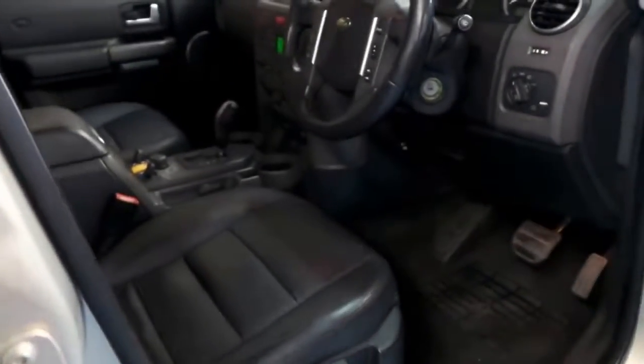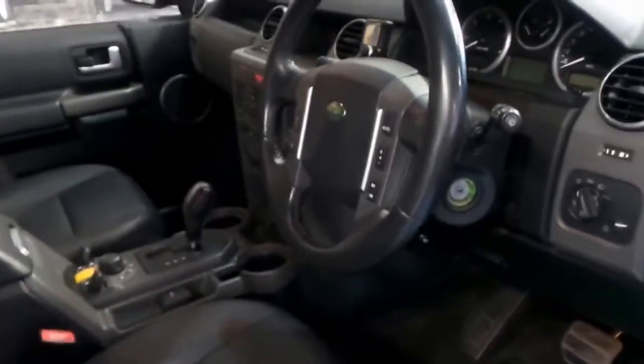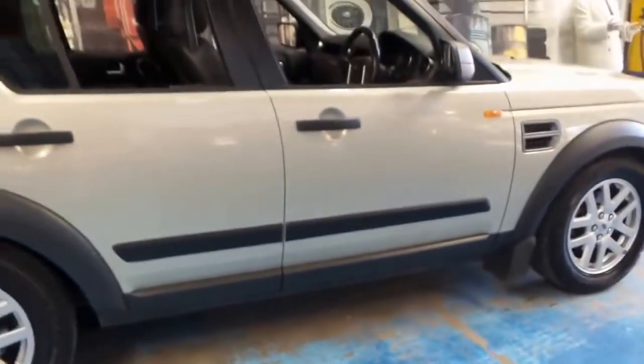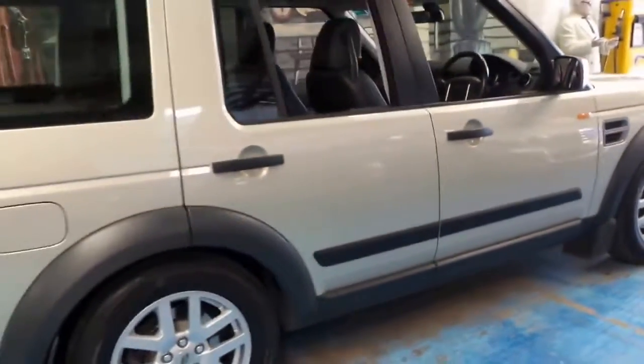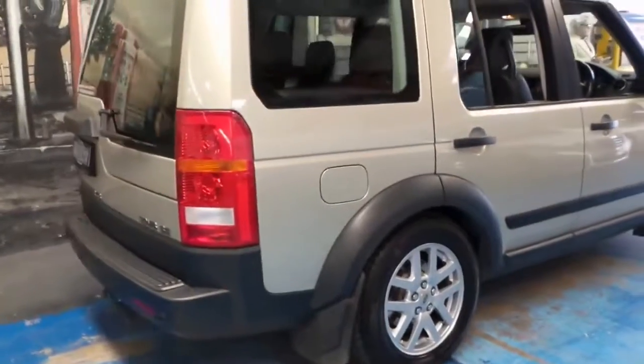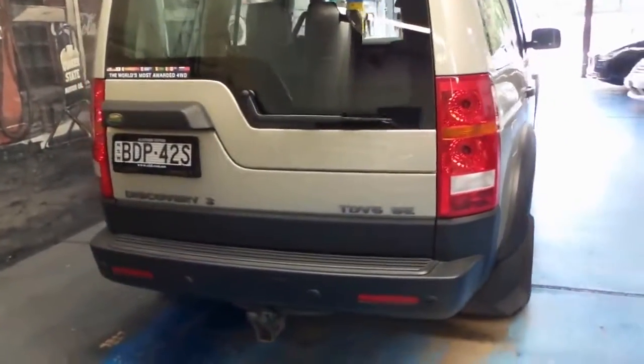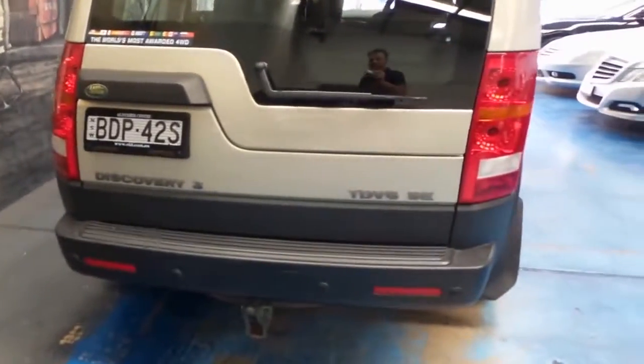Obviously, if you want to get more serious, you can get bull bars and winches, and there's an optional rear diff lock as well. But whether you're looking for a car for driving around town, something for doing interstate driving or trips, or some serious off-road, you can't go wrong with a Discovery 3 TDV6 SE. It's got leather seats, xenon lights, bull bar, tow bar, parking lights, and the list goes on.